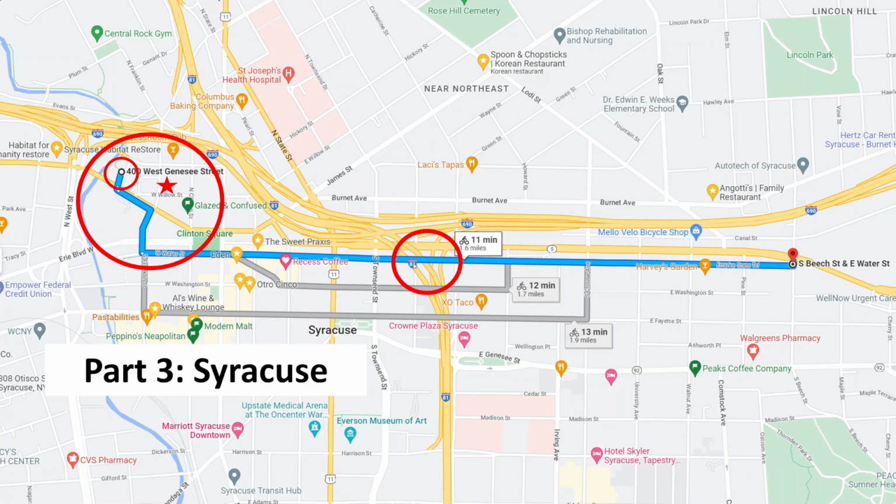You're going to cross under Route 81. This is a major road that cuts New York State in half. It runs north-south. One thing to note is Mellovello Bicycle Shop here. It's just off of Water Street. You'll see it. It's got some pretty bright colors. If you need bike repair or parts, it's a good place to stop.